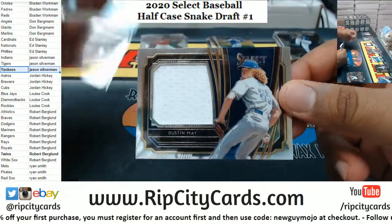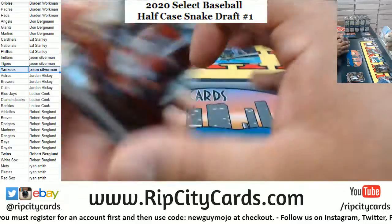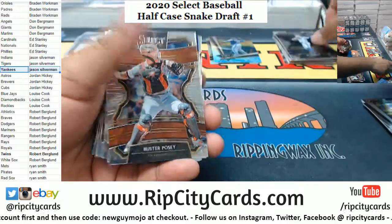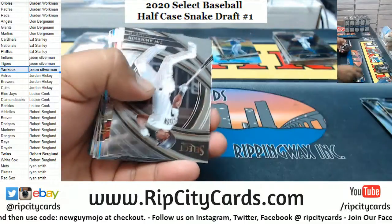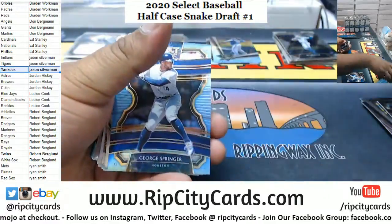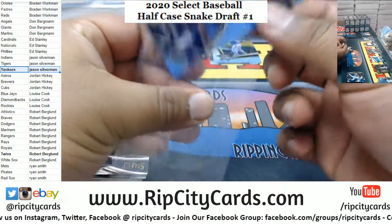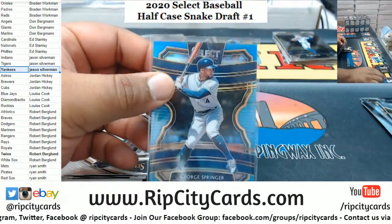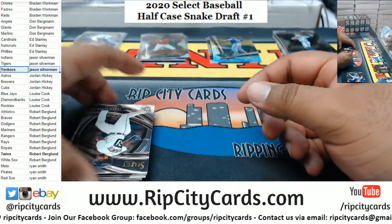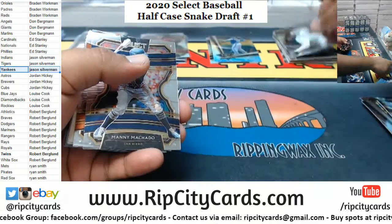Dustin May, Dodgers relic, not numbered. Got a Bo Bichette rookie, Blue Jays. George Springer of the Astros, that is to 35. Freak, man, get over here already.